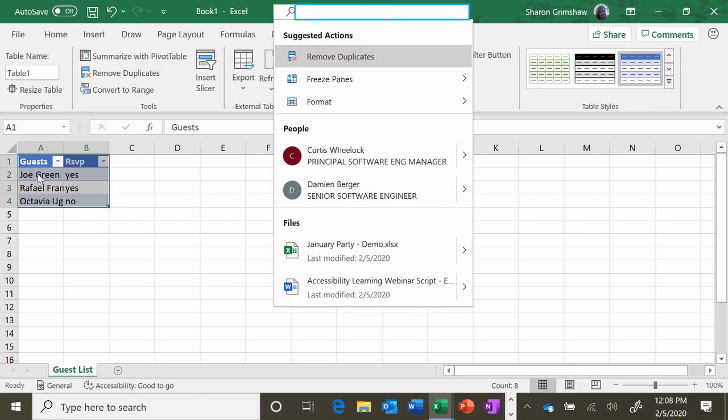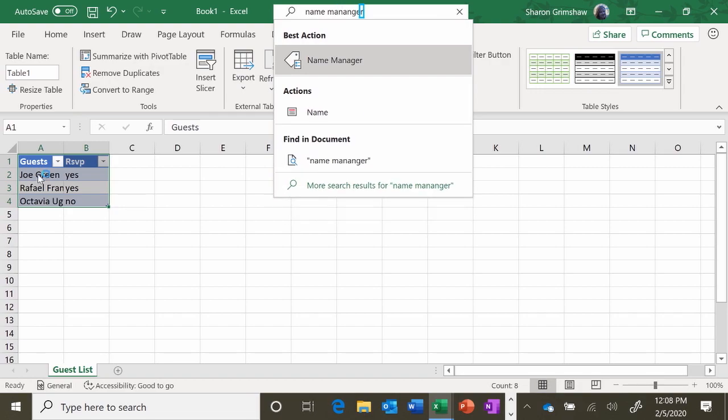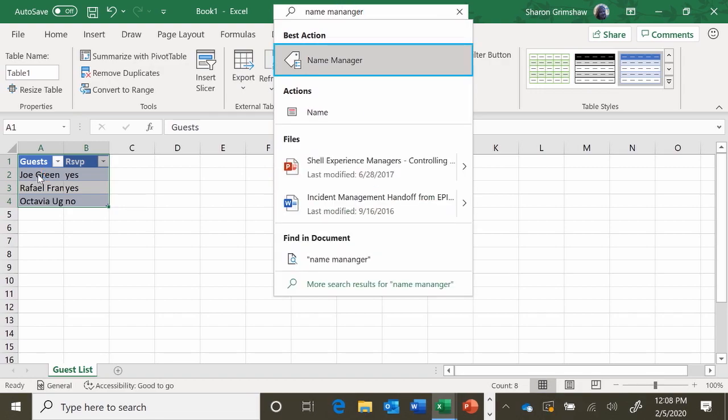Q, ribbon, exit table, Microsoft Search, edit box, search. Just start typing here to bring features to your fingertips and get help. Alt, Q, type to search and use the up and down arrows keys to navigate. Menu, 7. And I'll type Name Manager. Best action, Name Manager.